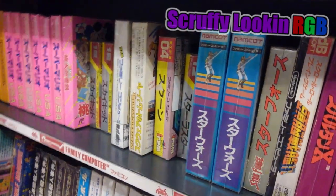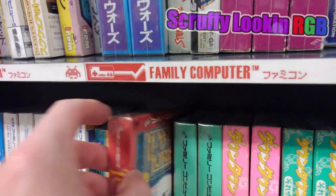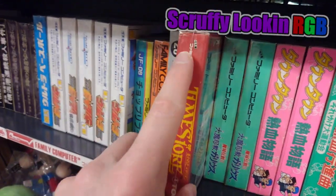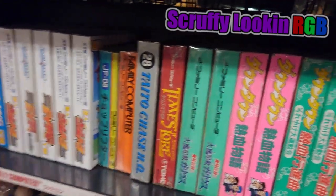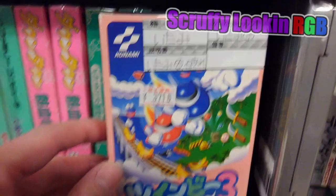$36. I actually got a good deal on Yahoo Auction for about $12 and about the same condition as well. So, like I said, let me know if you guys use Yahoo Auctions. Twin B3, $37.